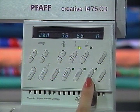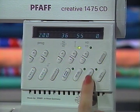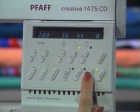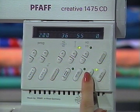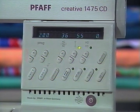The next key is the single pattern key. Notice the symbol. It's a single pattern with two arrows, one pointing to the start and one to the end of a pattern. When you engage this key, the light is lit and the machine will sew one stitch program, one end memory, or one P memory sequence. The key remains engaged and the light lit until you touch it again to disengage it.